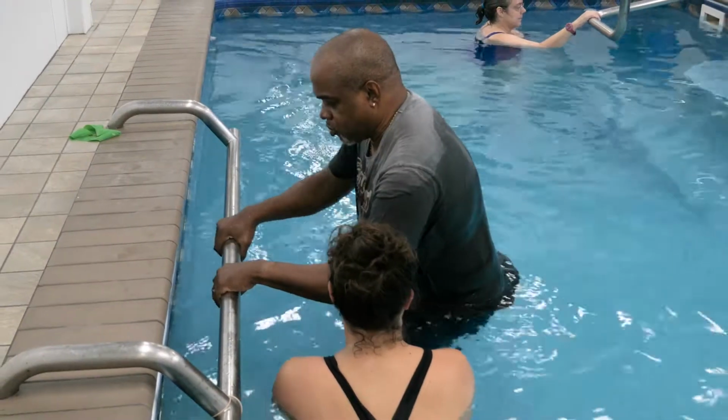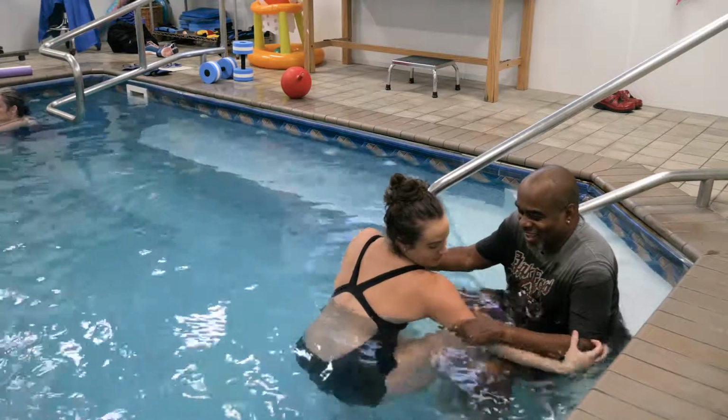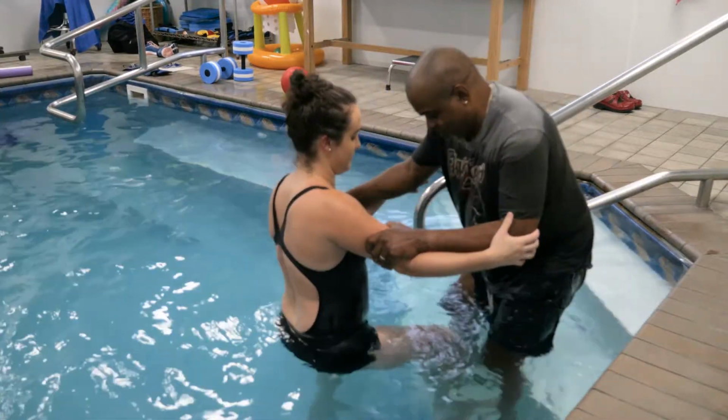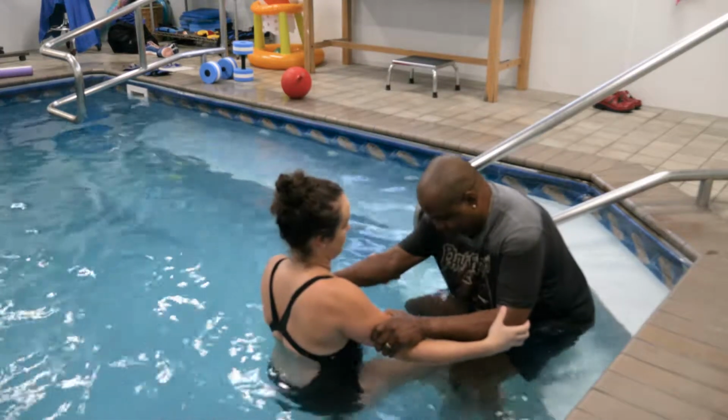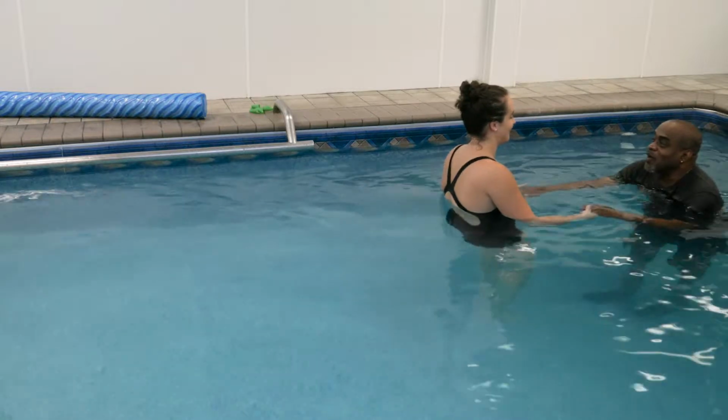Since our pool is bigger, we do a lot of gait analysis in the pool, improving weight bearing on that affected limb. If you need a physical therapist in the water, we do have therapists go in the water to help anyone who's a little afraid of the water or has balance issues.